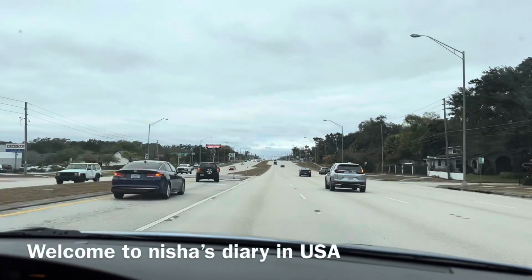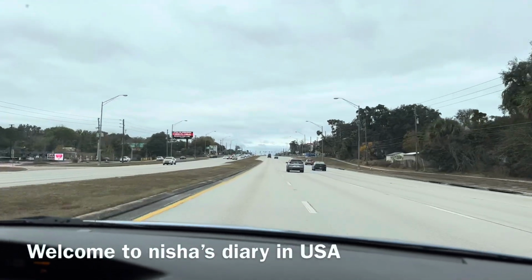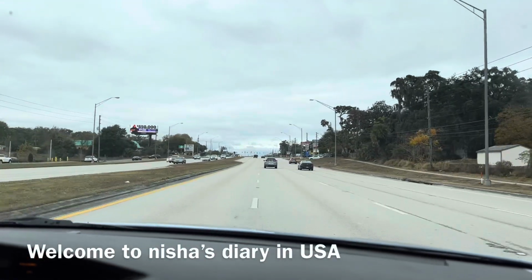Thousands of birds, ducks and live alligators there. So come and let's go.